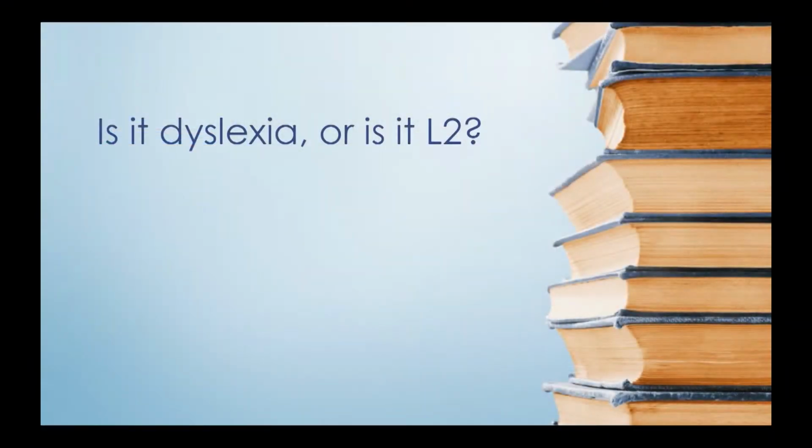So, is it dyslexia or is it second language? We had a great question yesterday. How long do we wait to see if this is a problem? How long should it take? And unfortunately, the science does not say this long, and if it's beyond this point, then you have a problem, or if it's before this point, everything's good. So it's very important to know our students in our classes.